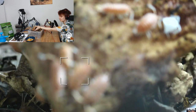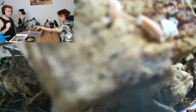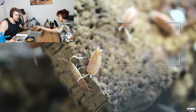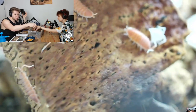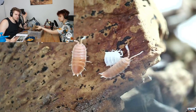The camera doesn't want to focus once again. If the camera is not autofocus, I have to do it manually. Okay, so this is Porcellio Magnificus. This is the next one of the big Spanish boys, and they almost look like orange Hoffmannseggi, some people say. Can you watch it? There's one on my finger. It's all good. Can you hold it? Sure. You can see it's big.